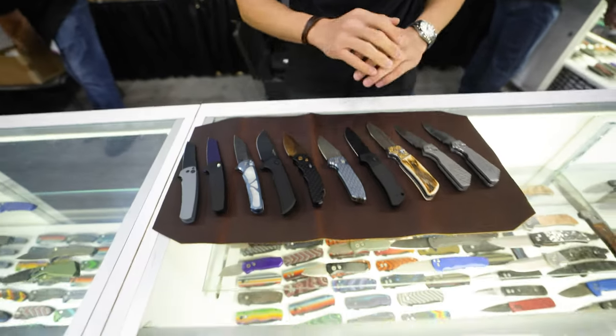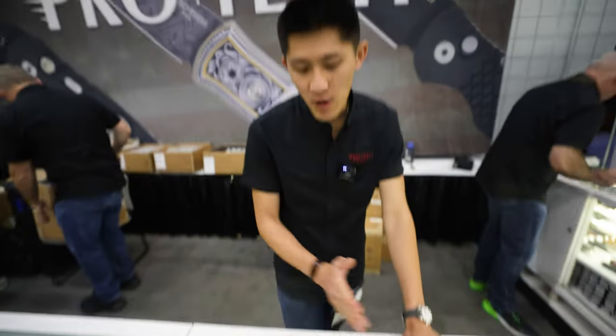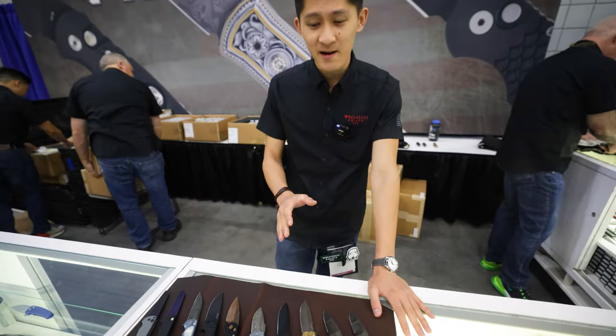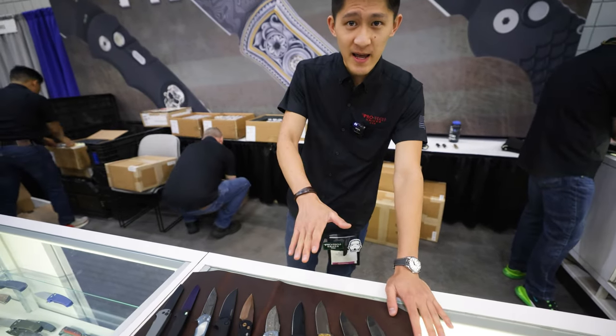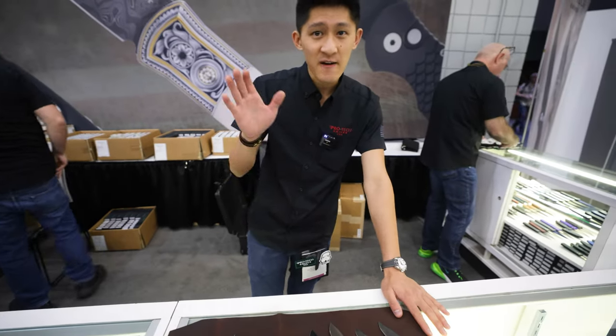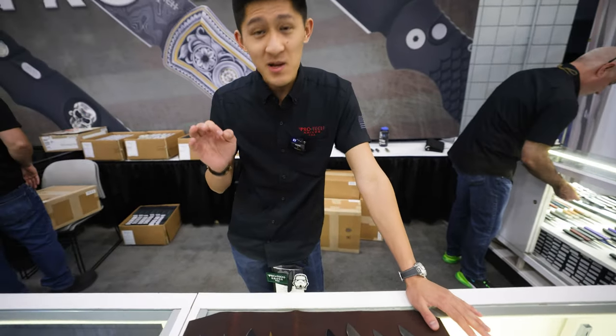Sure. So this is the biggest Blade Show in the history of Protech Knives. We have over 70 SKUs for our product line here, from $150 all the way to $14,000. We're going to show you a few here today. We have so many here at the booth. We'd love for more people to come by. A lot of good stuff to see.